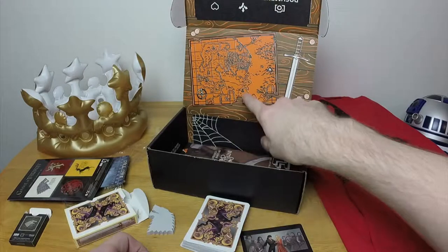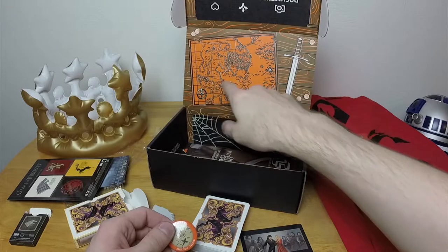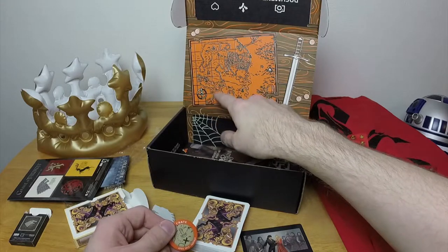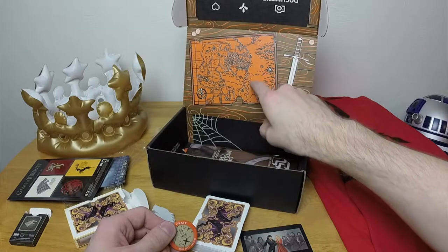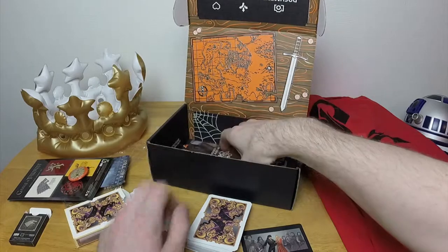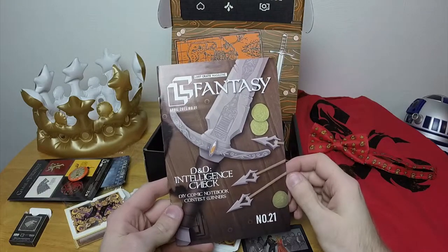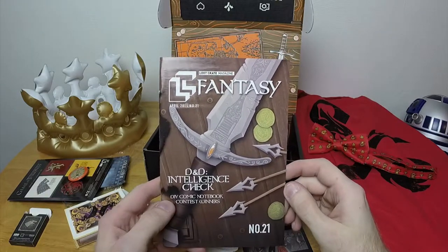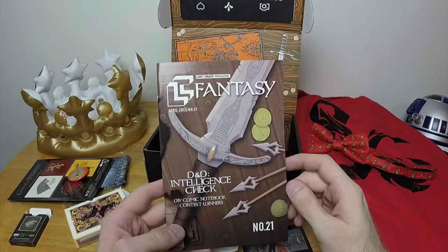Okay. Because we have a thing here that looks like this thing here. I don't see the X. I see the dotted line. I don't see the X. Dude, this map sucks. There's no X. Cheap map makers. And, of course, we have the Loot Crate magazine, the thing that everybody bitches about. It's Loot Crate Fantasy!